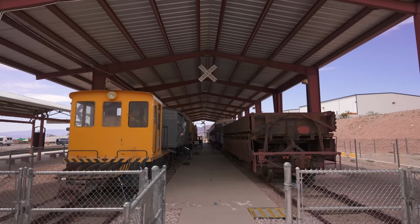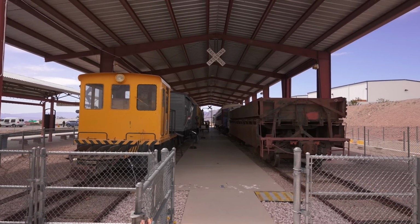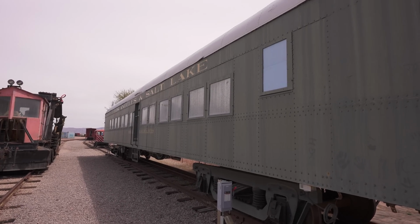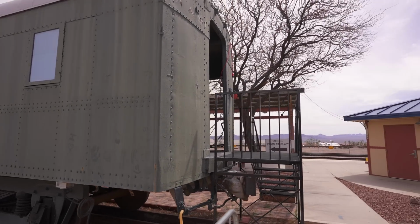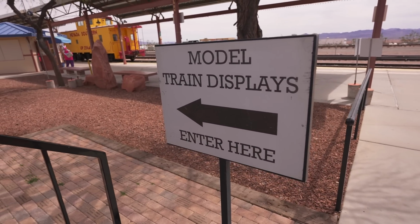All right, well, that's the main display pavilion over there. Sorry I didn't know more about the trains at this moment. I am learning. This is crazy. Los Angeles and Salt Lake on this car. Never heard of the Los Angeles and Salt Lake Railroad. It looks like sometimes they have model train displays in here.